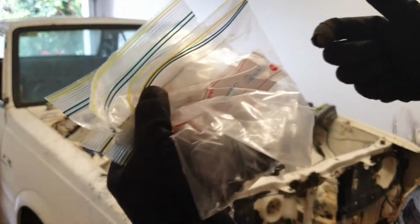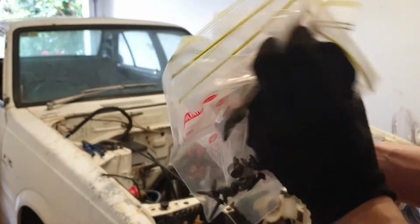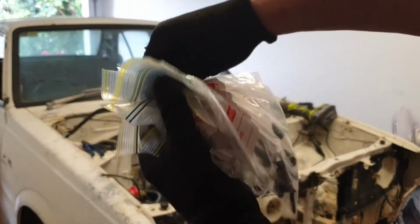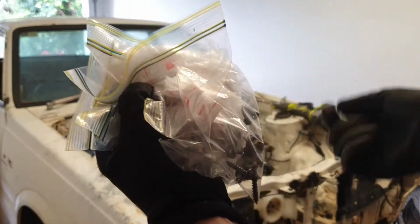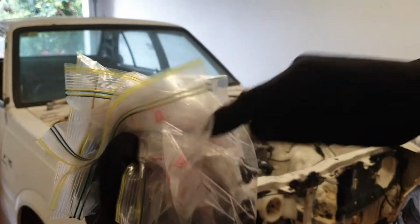Now one thing I really appreciate the old owner doing is he's labeled the bags of all these bolts, which is really, really helpful because it takes a lot of time to try and work out where these go if you weren't the one to pull them apart. And even if you were the one to pull them apart, no one's memory is that good. So this is a very good idea and I should take some tips.